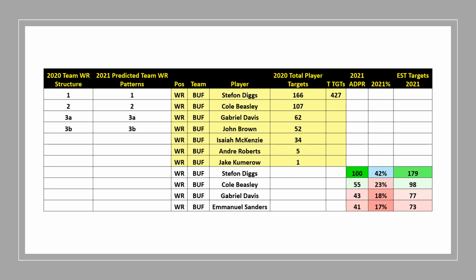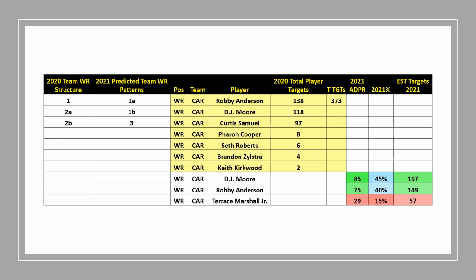So Davis and Sanders, it might be a scrum, it might be a 2A, B, and C there really. So I mean that's the structure by the public, but it could be a scrum for the second choice, and that could cut everybody's targets in here. So I think for sure Diggs is the clear one, but it's muddled with the other ones. So just be aware of that, and they're below 100 targets, even close to 75 targets.